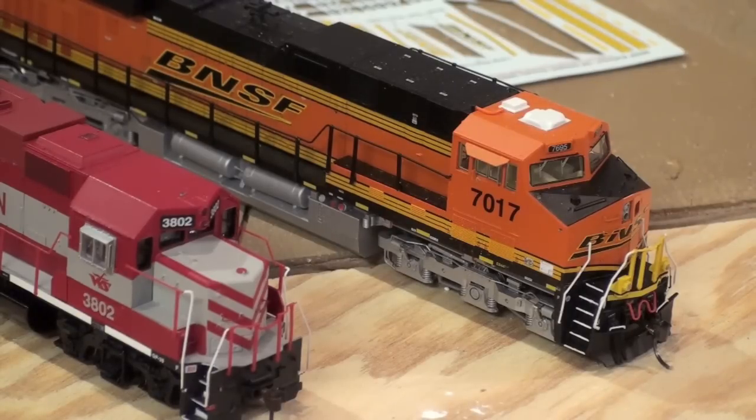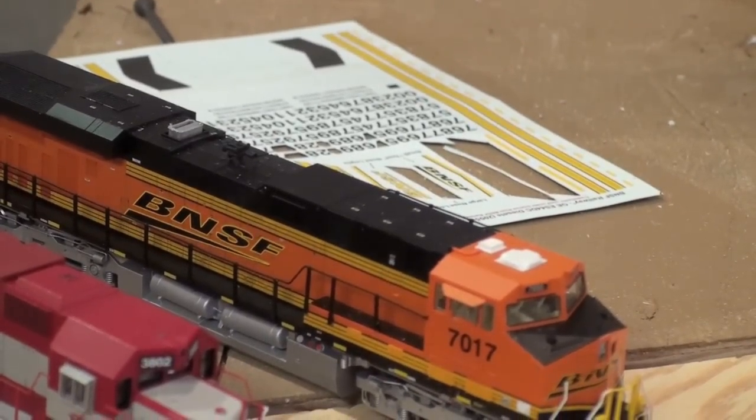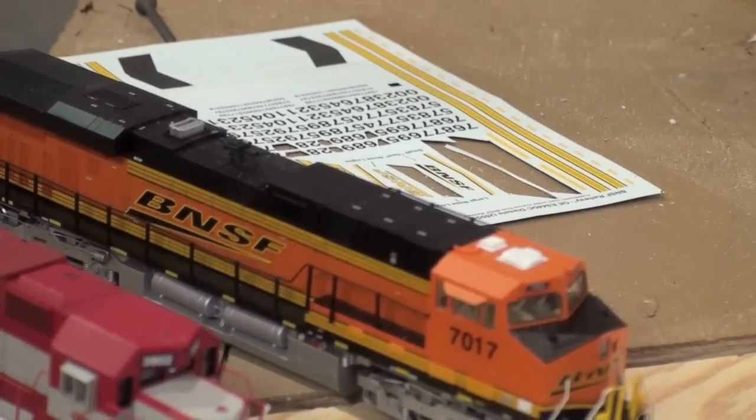Handrails, definitely not any more durable than the previous run. I did have to do a little bit of gluing directly out of the box. As you can see behind it, there's a decal set for that. I took off the side ones and the numbers. That's about it so far. So that's what's going on right now.